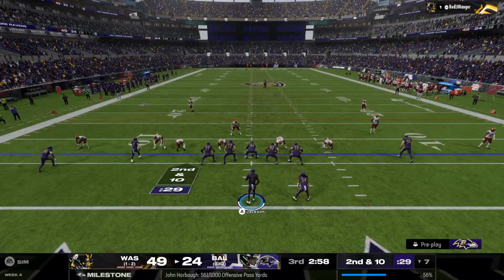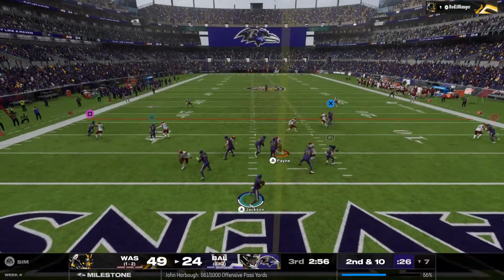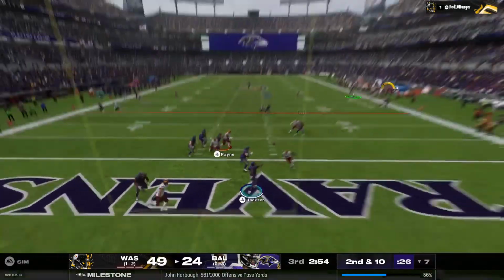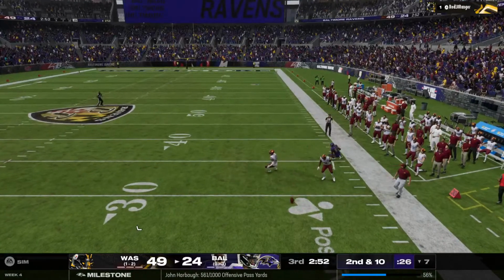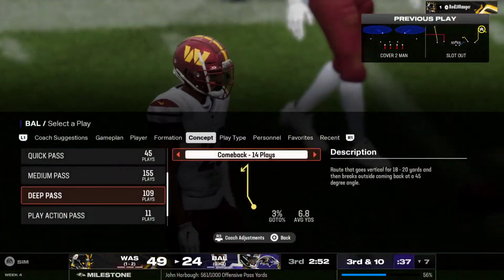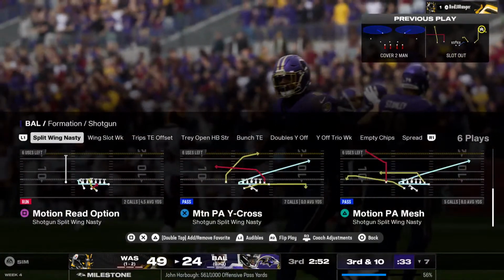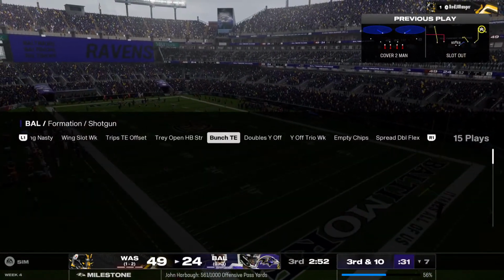Sit hot. To throw is Jackson. Marshawn Lattimore all over that. Gets a hand in there to knock it away.